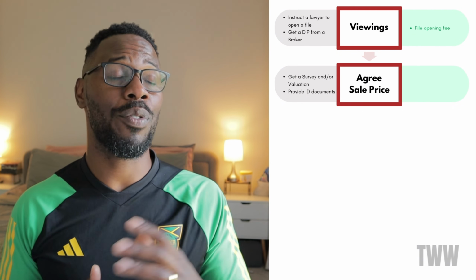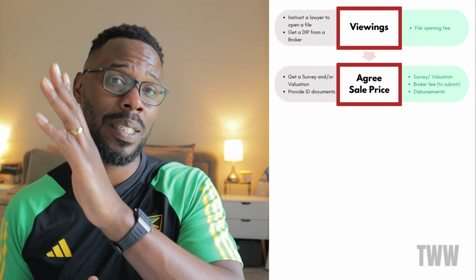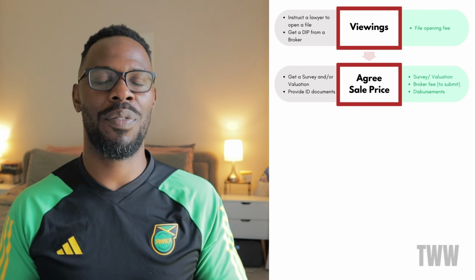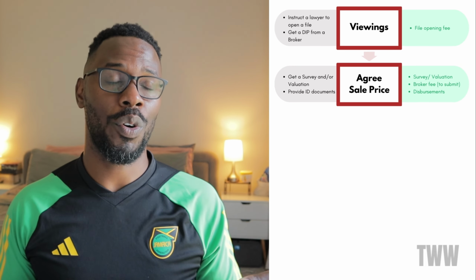In terms of what you pay for at this stage, you're going to pay for the survey for sure. That's depending on the level of survey. You've got level 1 all the way up to level 3. Level 3s could be all the way up to £1,000 plus. Level 1s can start round about £300-400. Broker fees, usually I pay round about £400 for broker fees. And you can see that I've said broker fee to submit. Sometimes they ask for part of the broker fee to submit your mortgage application, and then they charge the remaining broker fee once you've gotten an offer, okay?